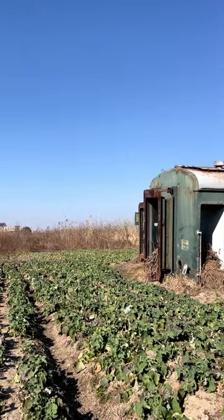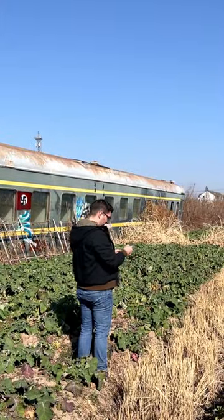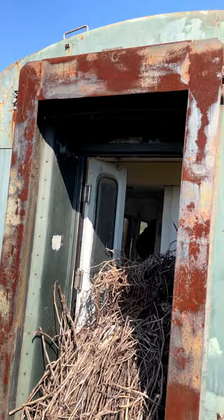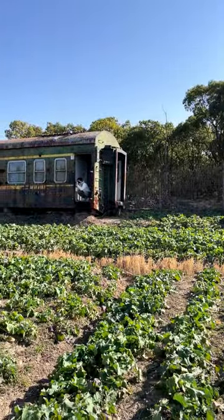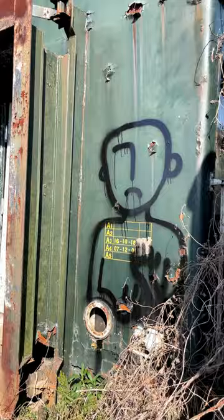Oh, the whole sole came off. Wait, what? Is your foot on the ground? It was a glued sole, and I hadn't worn these boots in years, and it just came unglued. And I can't control this gimbal. The gimbal's controlling me. Jean-Yves. Taking nice photos. I don't like this place.